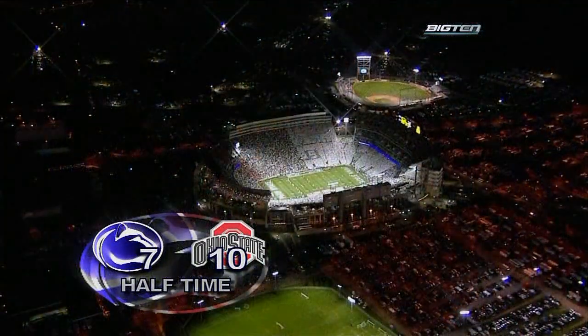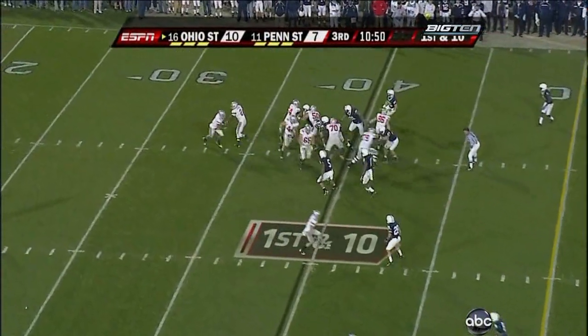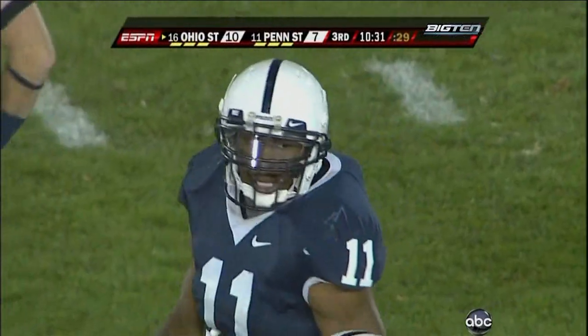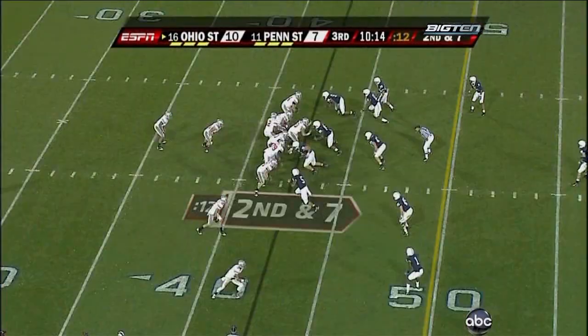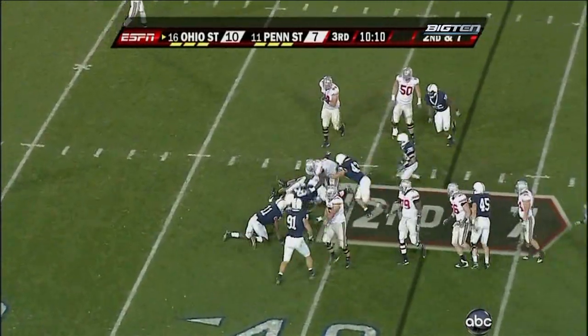The shadows fell on the 300th game at Beaver Stadium, but nightfall would not bring a momentum shift along with it. It was still a defensive struggle in the second half, with both teams working hard for a break, knowing one big play could be the difference in the outcome.